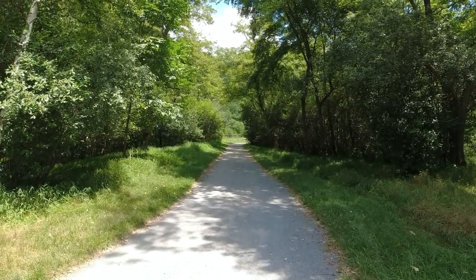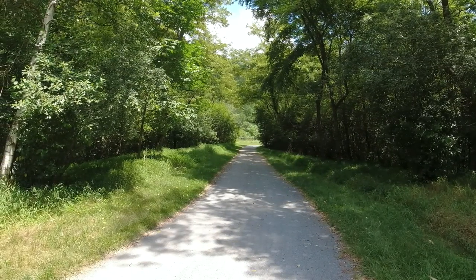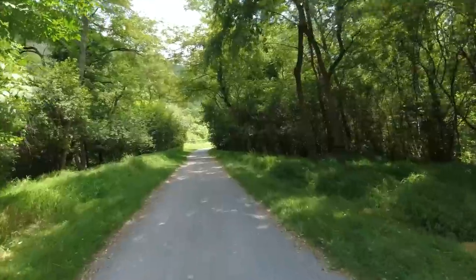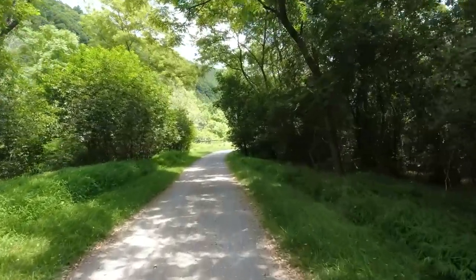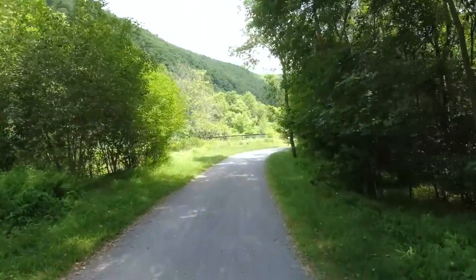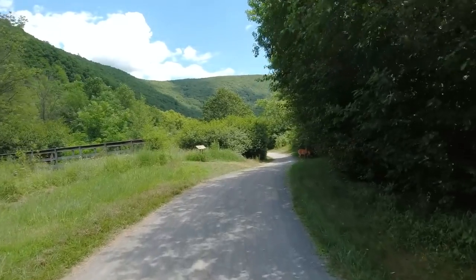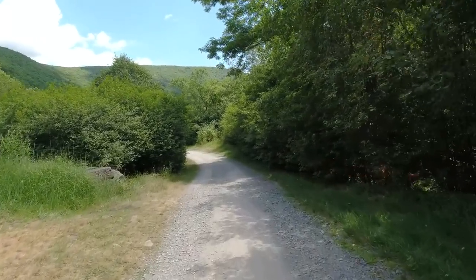All right, back on the two-wheel horse. And if we can get up there quietly, there's actually some deer up there by the bridge. Oh, there's the mama deer. It's okay, not gonna hurt you.